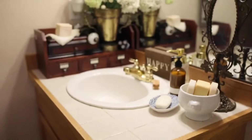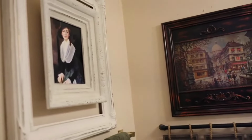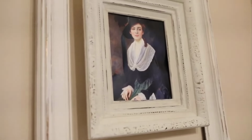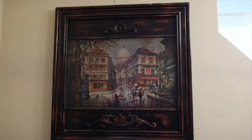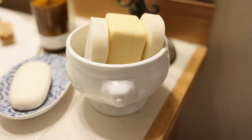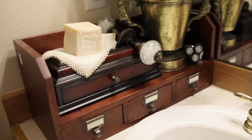So pretty. And in my bathroom, all of this is pretty much from a thrift store. I showed this in my Christmas video. It is a Victorian lady in her horse riding outfit. And then this was one of my first finds a long time ago. I love the wood. And here is a bowl with a lion head handle, and then I put 3 bars of soap inside.